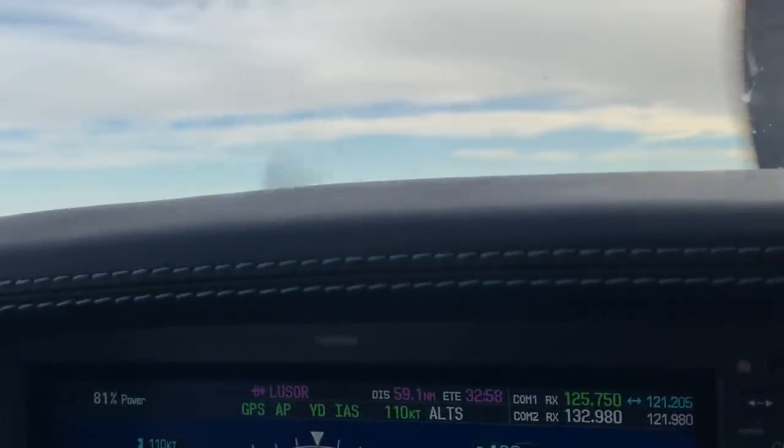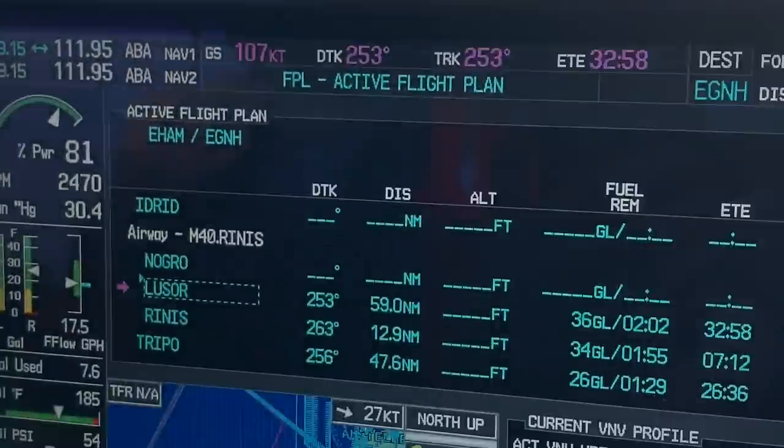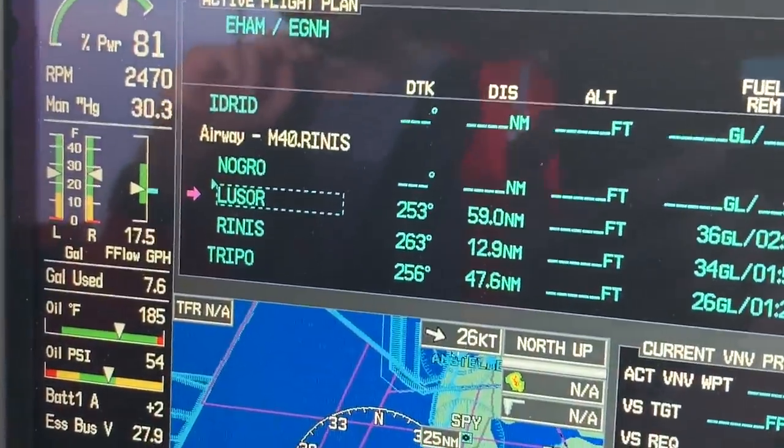So we're now clear direct to Luzor. And we're climbing flight level 120, which we can do on an end reg with that oxygen.